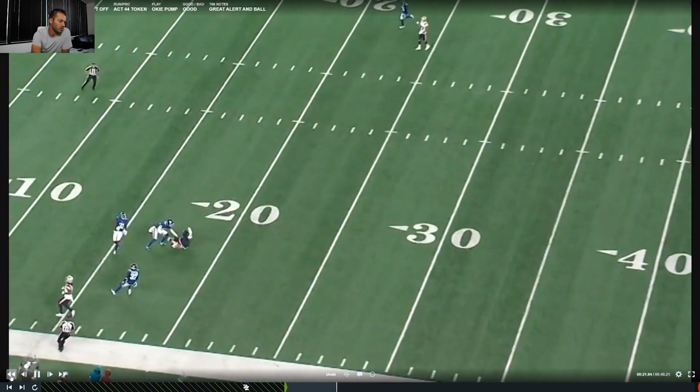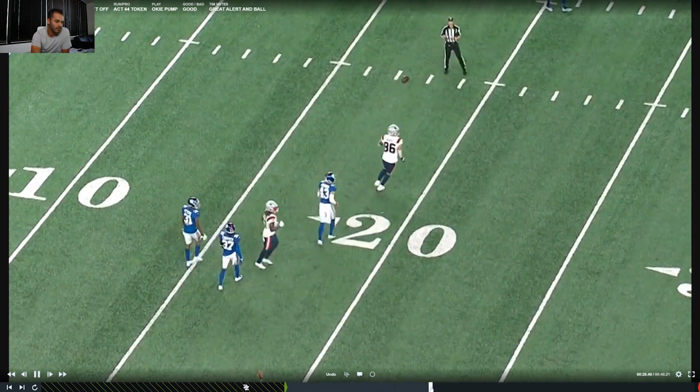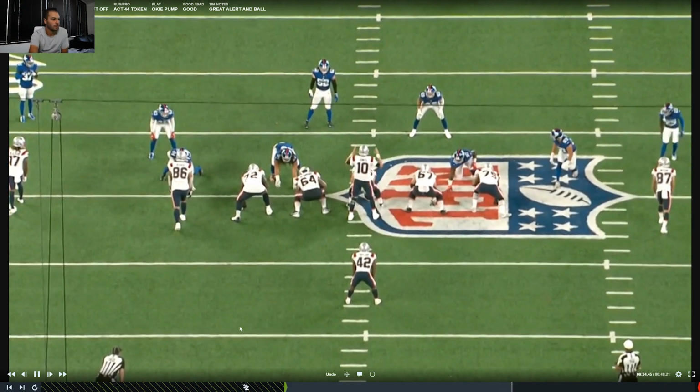Look at that back shoulder ball. You got to love that thing. You got to absolutely love that thing. Okay, I want to get it from the tight. Little motion across, alert. Right?